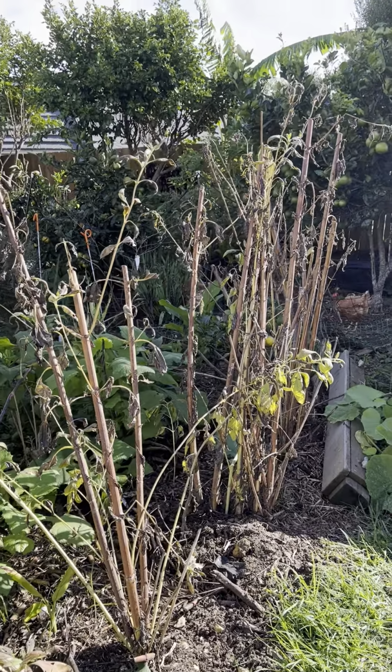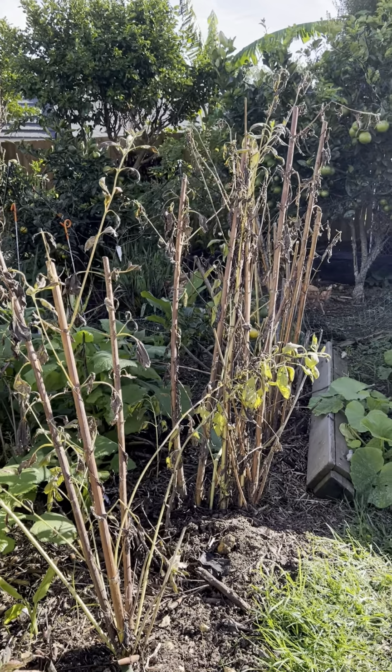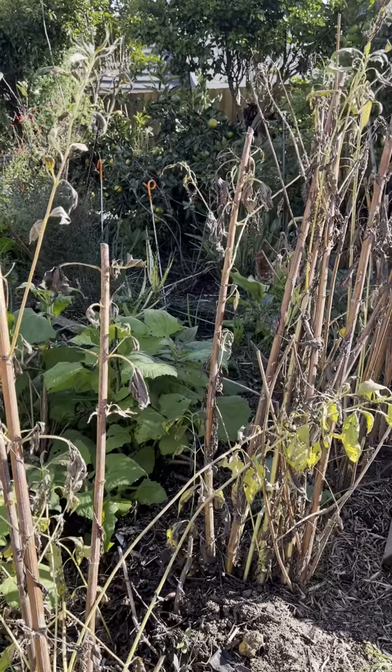I did cut the tops off the artichokes because when we had the next storms, if they'd stayed up like 10 feet tall, I would have lost a lot of them. So I'm sure there's been enough photosynthesis from what I left behind for them to have put some goodness back into the tubers.